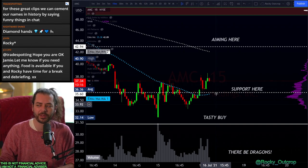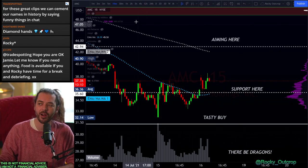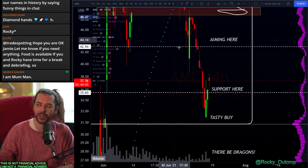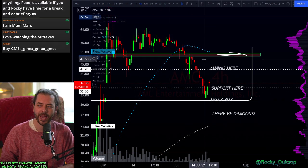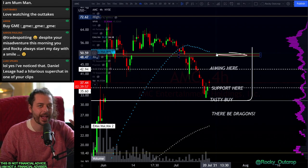Now, if we did drop down past this point, a tasty buy comes in again at around about $31. That would be it, though. Beyond there be dragons on the 4-hour time frame. What does all that look like? Well, taking us back up towards this region is where we actually drop down from. When we get there, we're actually aiming higher and higher and higher again.